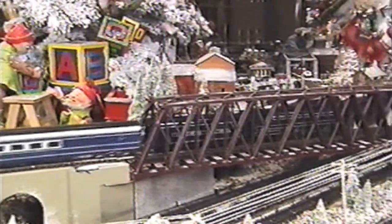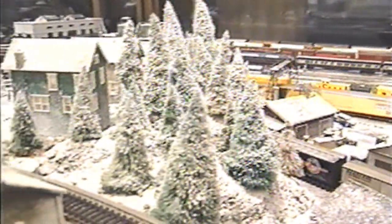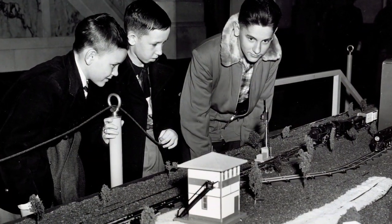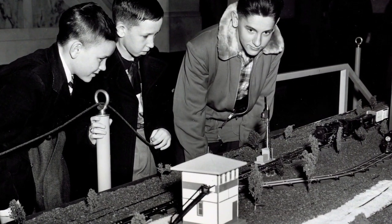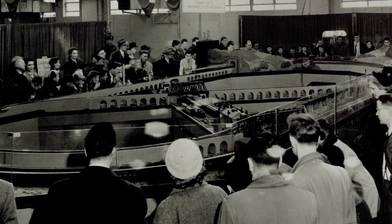The B&O layout was displayed at the Hutzler's department store in Baltimore during the 1945 Christmas holiday season. One year later, it was exhibited in Cincinnati inside the spacious lobby of the Cincinnati Gas and Electric Company, where about a half million people viewed it.